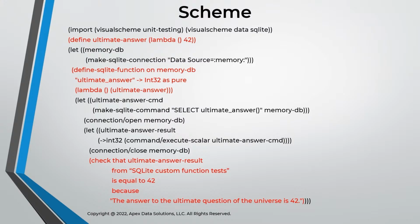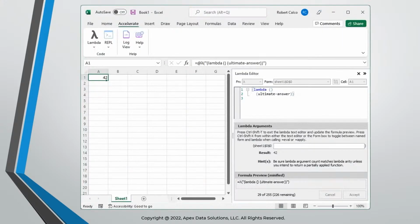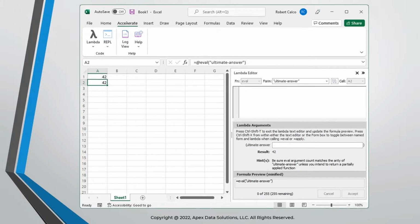Anyway, that's just an example. That same lambda defined in the previous example returns the same result when called from the lambda function that our Accelerate add-in provides in Excel. So you can see that we have a lambda function that's calling ultimate answer and returning 42. You could do the same thing by simply calling the already defined ultimate answer function because it's loaded through an initialization file when Excel starts up, if you put it there. And you can just call it using eval as well.